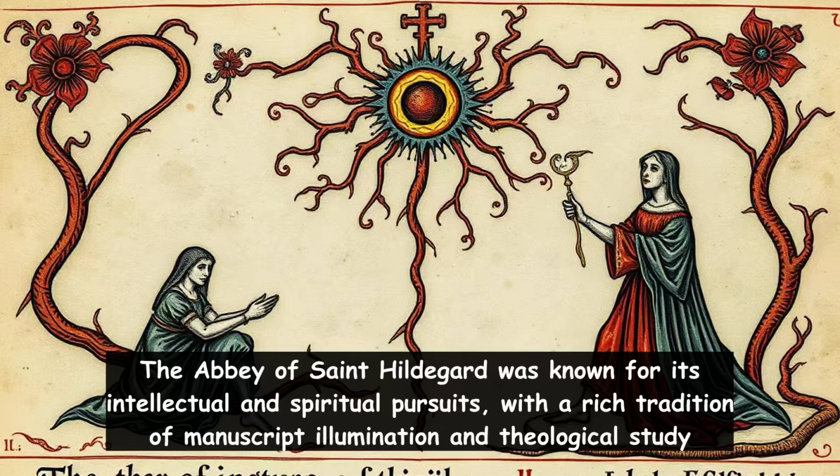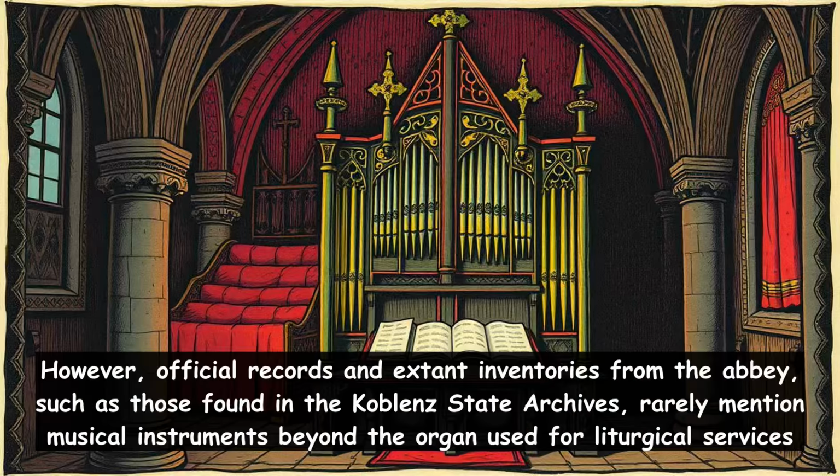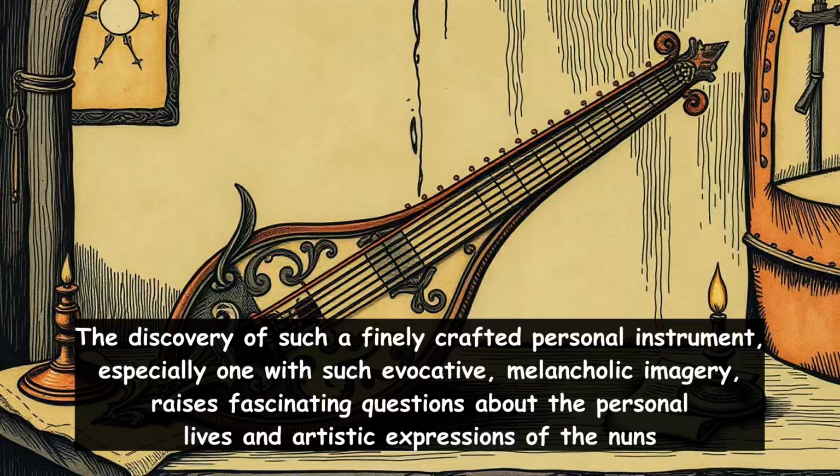The Abbey of St. Hildegard was known for its intellectual and spiritual pursuits, with a rich tradition of manuscript illumination and theological study. However, official records and extant inventories from the abbey, such as those found in the Koblenz State Archives, rarely mention musical instruments beyond the organ used for liturgical services. The discovery of such a finely crafted personal instrument, especially one with such evocative melancholic imagery, raises fascinating questions about the personal lives and artistic expressions of the nun.